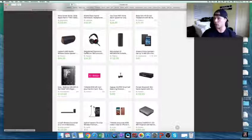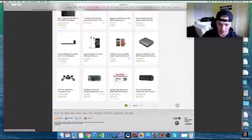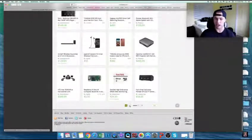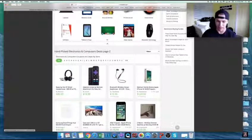Make sure you're not looking at refurbished either. Let me find another one and I'll show you what might be a bad one if we can find them. Now keep in mind, you will find cheaper products. I normally won't bother if it's not at least $7 profit. It's kind of a lot of work if you're not making much.